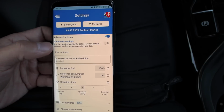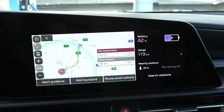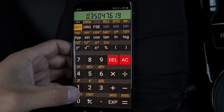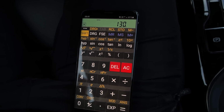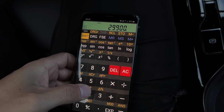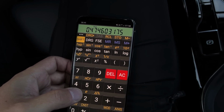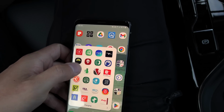Okay, let me check here. See the setting here. Kia e-Niro, yeah. 44%. Right, and this one is 130 kilometers away. Wait, let me see if I can calculate and guess it. So I'm going to drive 130 kilometers, and I guess the consumption should be, let's say, 230. All right, and then we're going to divide by 63 kilowatt hour because this state of charge scale is non-linear. So I conclude that we need 47%, and then what was A Better Routeplanner's estimation?